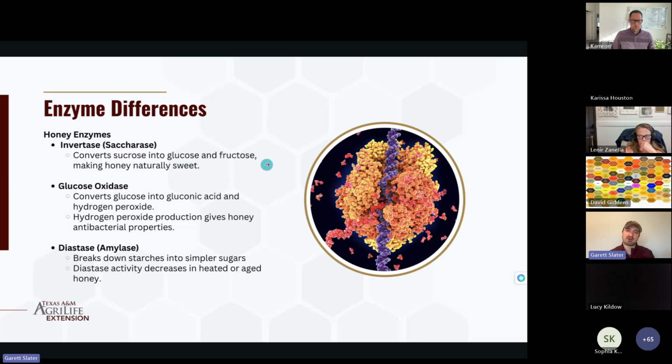Because the bees want to break that down into simple sugars to allow them to digest it and use it, not only for brood production, but also just for growth and health of the bees. And this is really what makes honey naturally sweet, these simple sugars. Most of the nectar that's being brought in is sucrose, maybe a little glucose and fructose. So this invertase needs to break down that sucrose into these molecules.